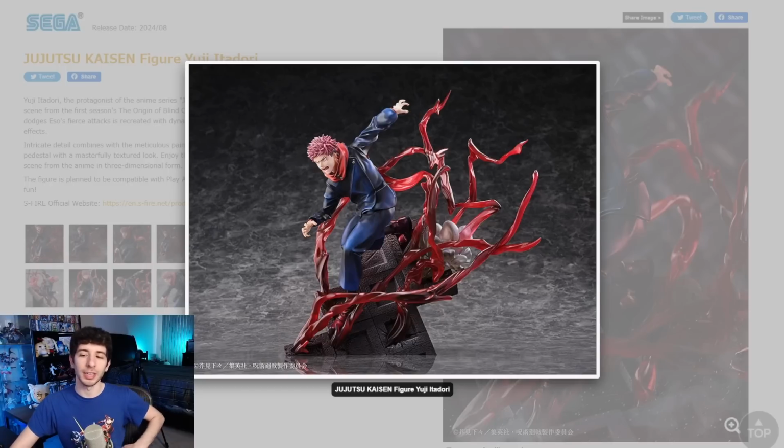Now, unfortunately, I don't love his face. I think a couple of his figures so far have not really looked like him, or at least what I think of him looking like from the anime. So I don't love that. But everything else looks good, in my opinion.